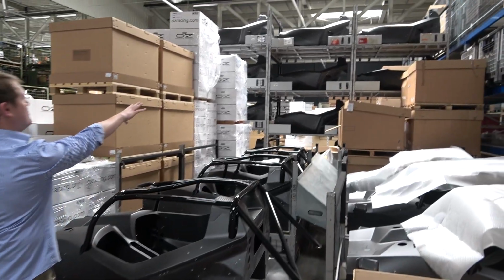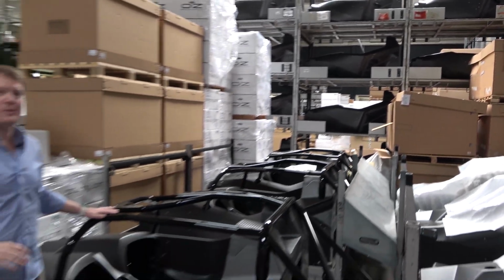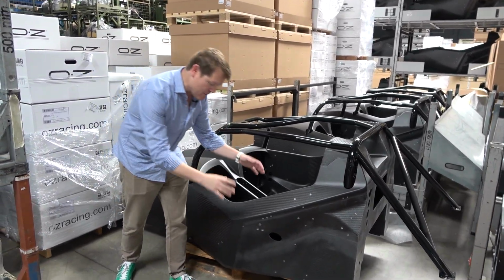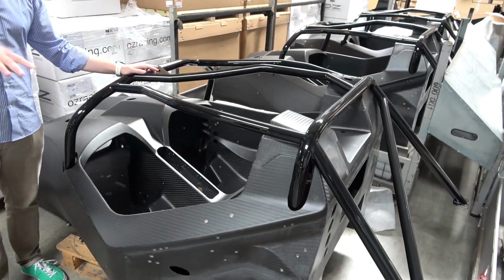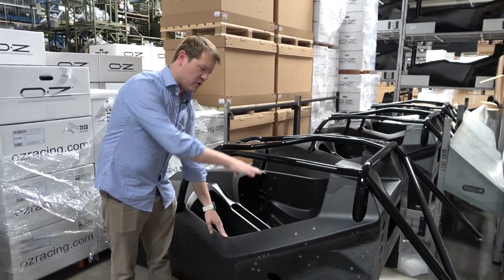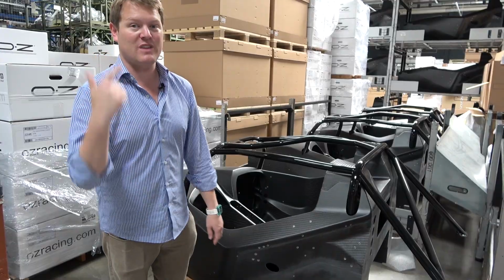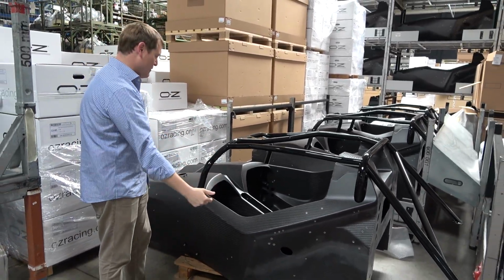Now up on the racks there, you'll see the monocoques ready for the road cars. I'm standing next to one though for the GT2 race series. Now what's interesting is that both the carbon fiber monocoque and the steel cage are independently FIA approved. Both of them have FIA approval. The advantage of a carbon monocoque like this that you step over to be inside the car is even more rigidity and even more safety. Safety and security, obviously things that are very important when you get to a high level of performance.